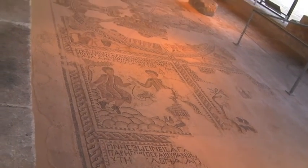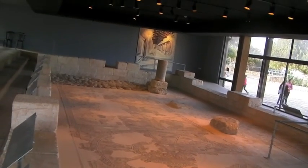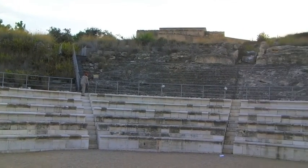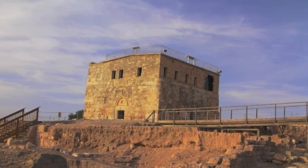Another synagogue with the zodiac floor was uncovered here. One thing these types of synagogues reveal seems to be they had religious freedom during the Byzantine period. The Crusader Tower dominates the countryside.